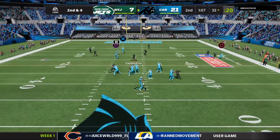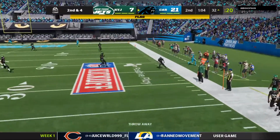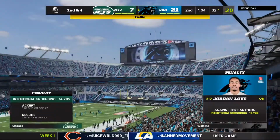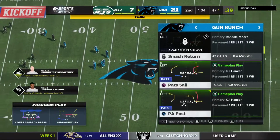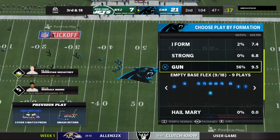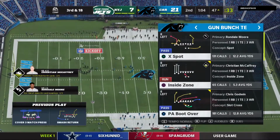Throwing again on second down. Love. And this is thrown to the sideline. No receiver in the area, though, and that's going to bring out a flag. Clearly wasn't outside of the tackle box. There's your penalty. And accompanying that penalty, a loss of down.